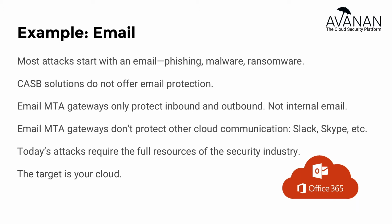So in the time I have left, I would like to provide an example of where the power of the platform has made a tremendous difference for our customers. Email. Why email? Because most attacks start in the inbox. Phishing, malware, ransomware. Over 90% of breaches last year started with email. CASB solutions do not offer email protection.